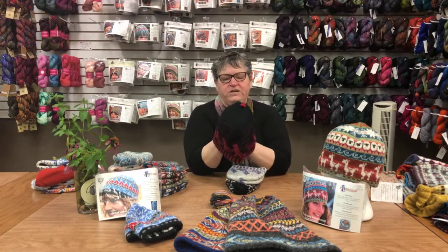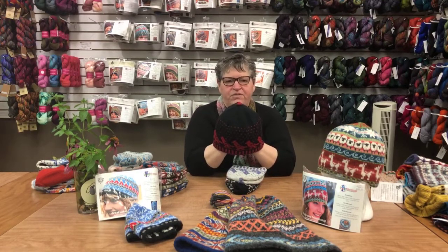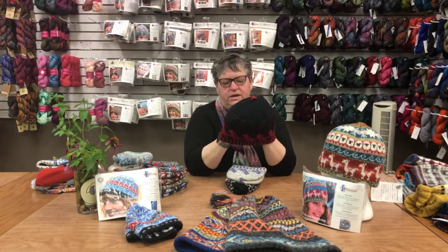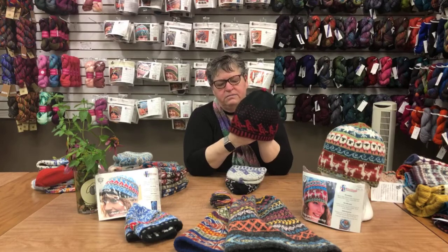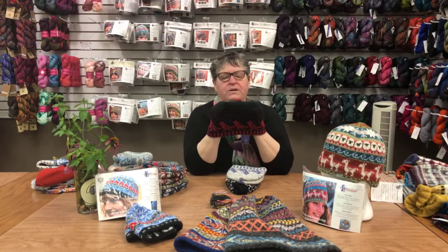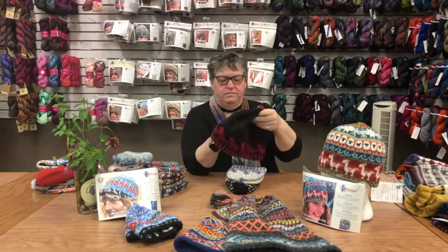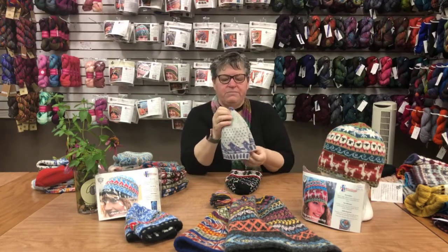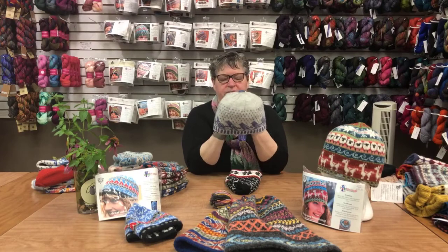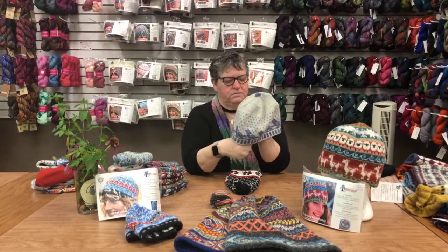Another favorite Norwegian wool that we have is called Tumi. And Tumi is half alpaca and half wool. And this hat is called Birds on a Wire. Simple top, but it ends with a triple bobble, just to give it a little zing. Also in Tumi, same hat, different colorway. Just mixing it up a little bit can make a big difference.